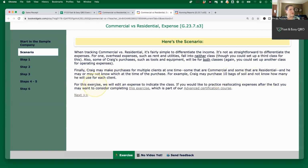Okay, so for this exercise, we will edit an expense to indicate the class. If you would like to practice reallocating expenses after the fact, you may want to consider this exercise, which is part of our advanced certification course. Okay, so that's one of the free exercises. It's linked in here. So if you want to grab it, it's all about reallocating expenses after the fact. And one of the ways you can do that is using class, and that is on the advanced certification test. So that is why we have it as part of the advanced certification course. Okay. All right. So we're going to go through this and then we're going to run reports and then you'll see how this all ties together.